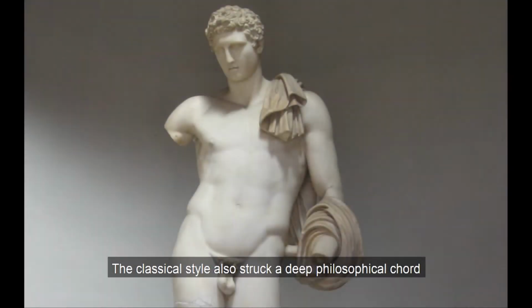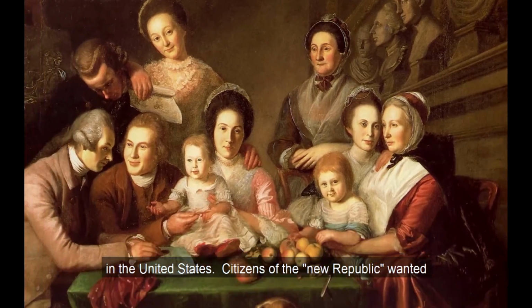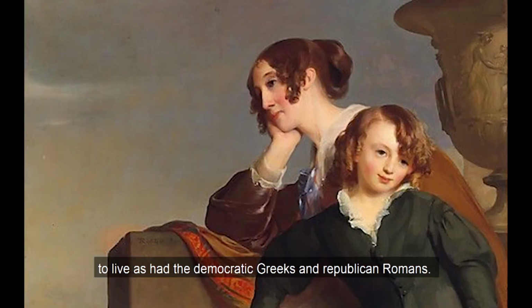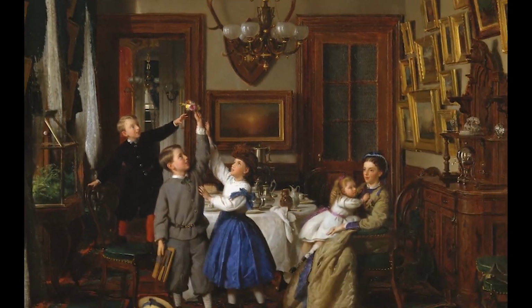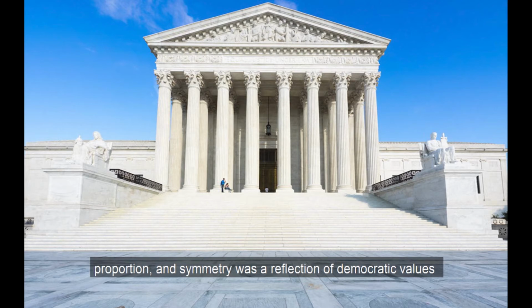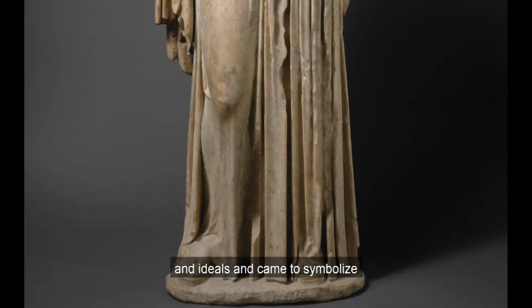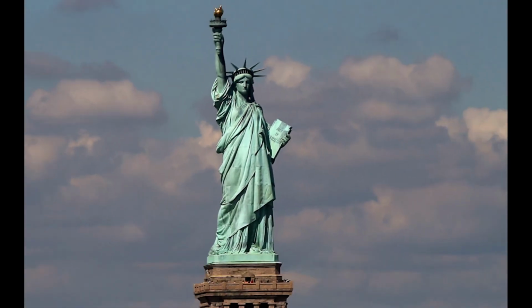The classical style also struck a deep philosophical chord in the United States. Citizens of the new republic wanted to live as had the democratic Greeks and republican Romans. Grecian architecture, with its principles of balance, proportion, and symmetry, was a reflection of democratic values and ideals that came to symbolize purity, stability, fairness, and justice.